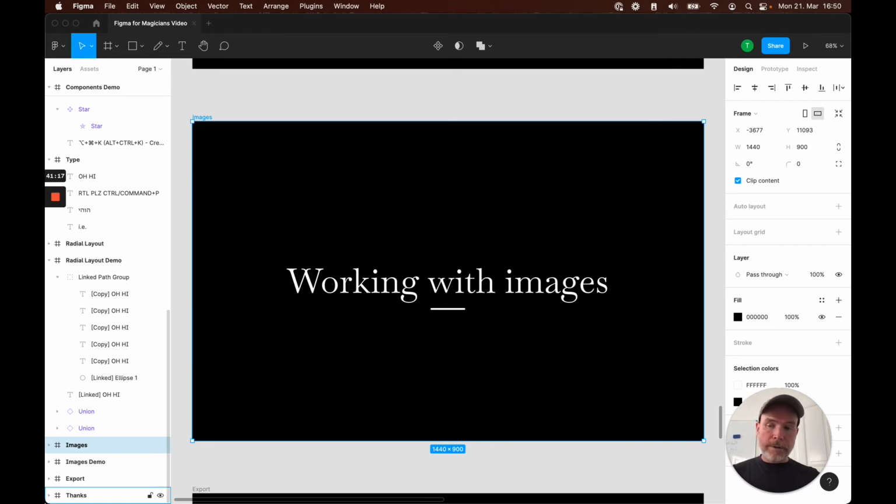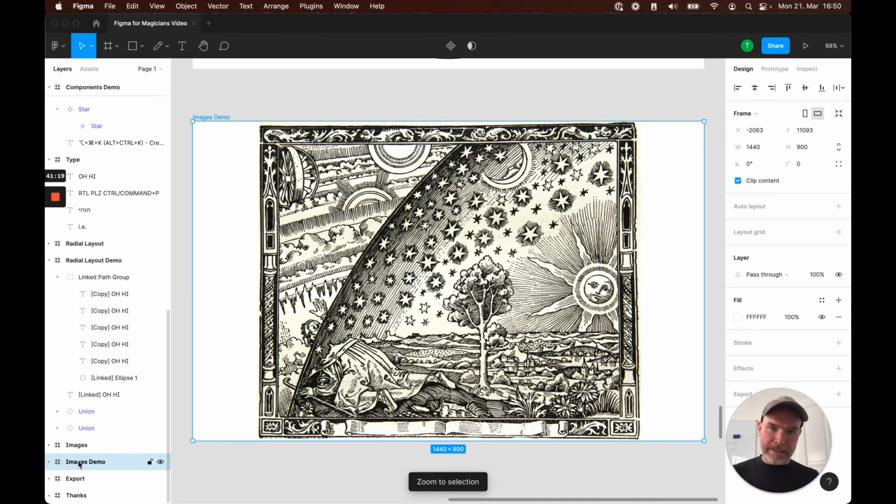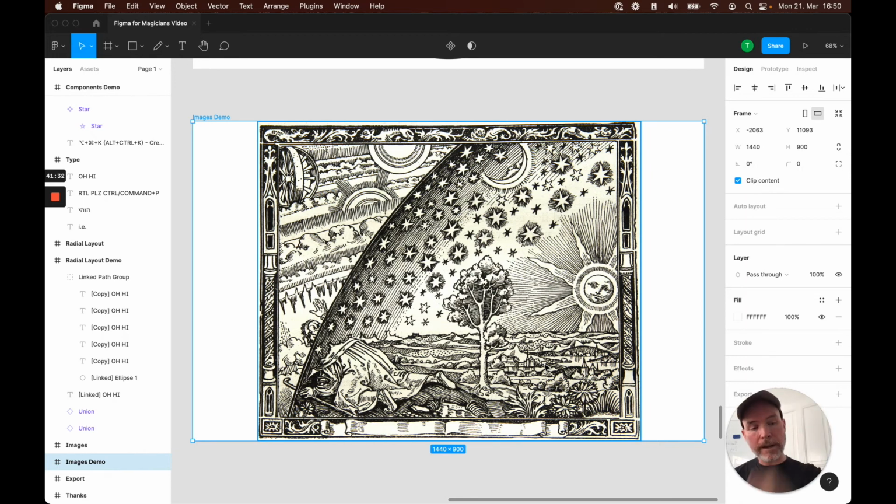Images within Figma work really fantastically well. And there's a couple of things to know about it that I want to demonstrate here. First of all, to get an image into Figma, you simply drag and drop an image from your operating system into the document. Very easy.